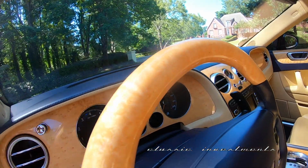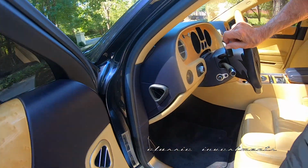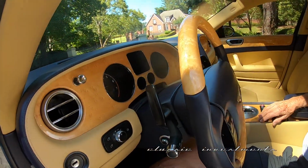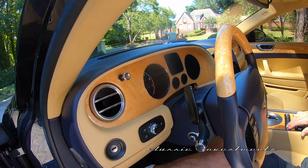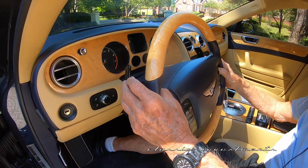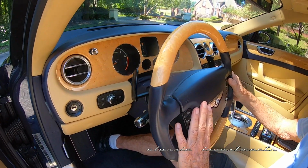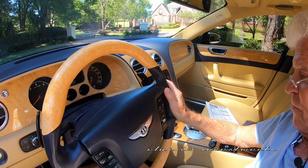It does have the keyless entry. Is that paddle shifting also? Paddle shifting, good observation, thank you. Full instrumentation. Wow. We have full paddle shifting on the steering wheel, full set of controls on the steering wheel for driver accessibility. The electronics are fully functional.